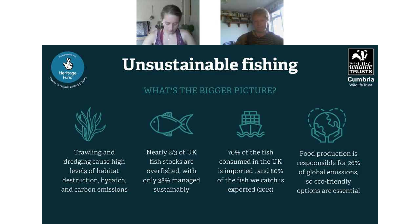And then there's the issue, which I touched on a little bit, but which I'll go into a little bit more, where 70% of the fish consumed in the UK is imported and 80% of the fish we catch is exported. So there's this real mismatch between what we're catching here versus what we're eating here. And if you were in my talk last week, you may have already heard me mention this, but I just thought I'd reiterate it for the people who are new today.